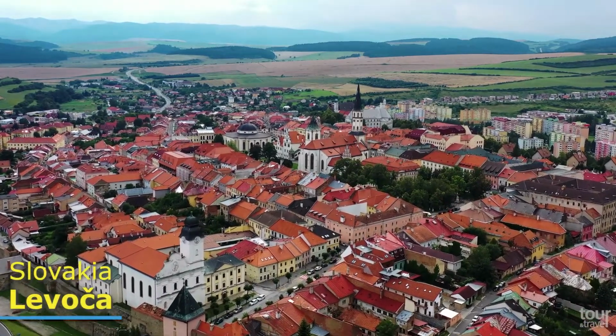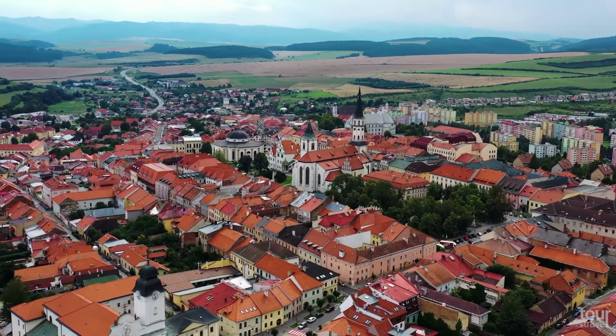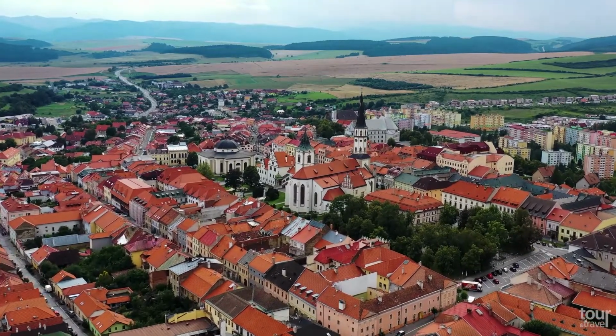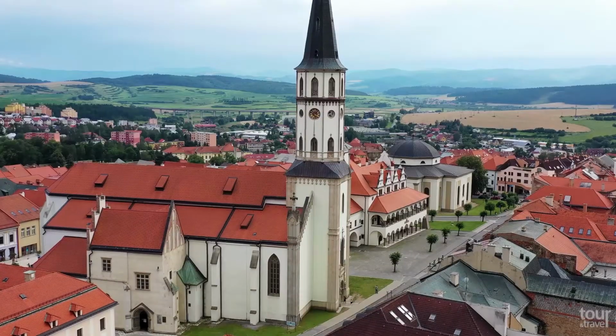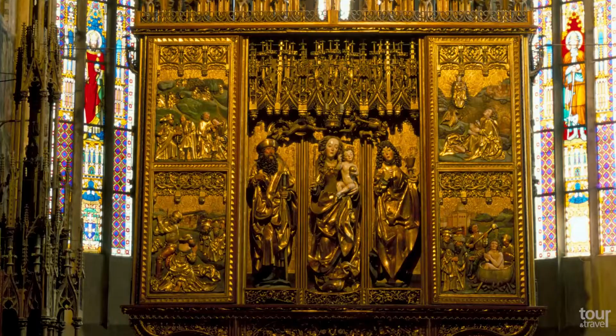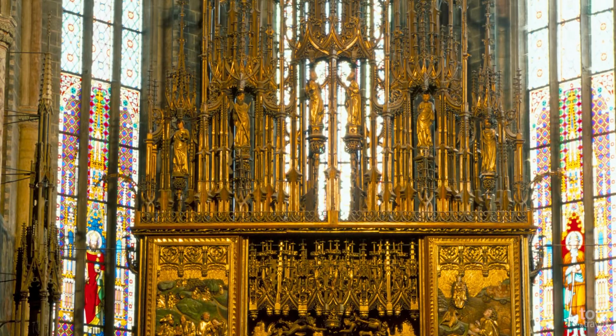Levoča. Levoča is a beautiful medieval city in Slovakia, easily recognizable thanks to its burgher houses and large main square. The must-see attraction of Levoča is the Gothic Basilica of Saint James, built in the 14th century, where you can find the world's tallest wooden altar of Master Paul of Levoča.